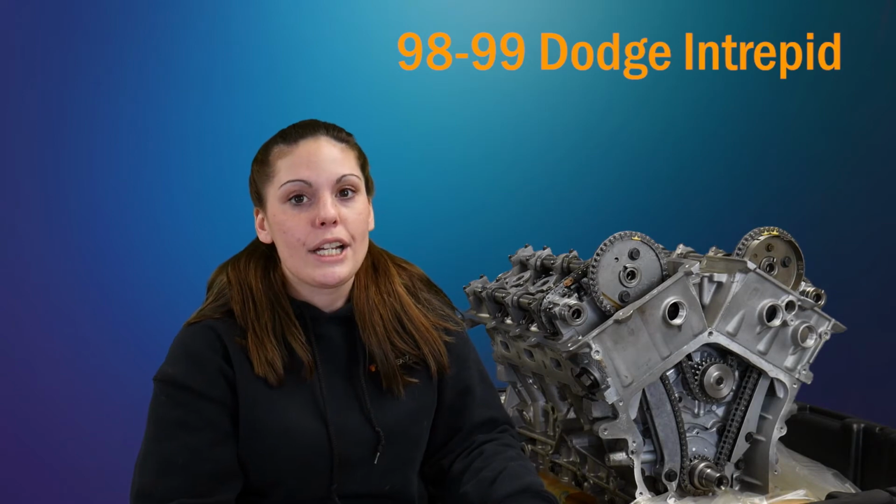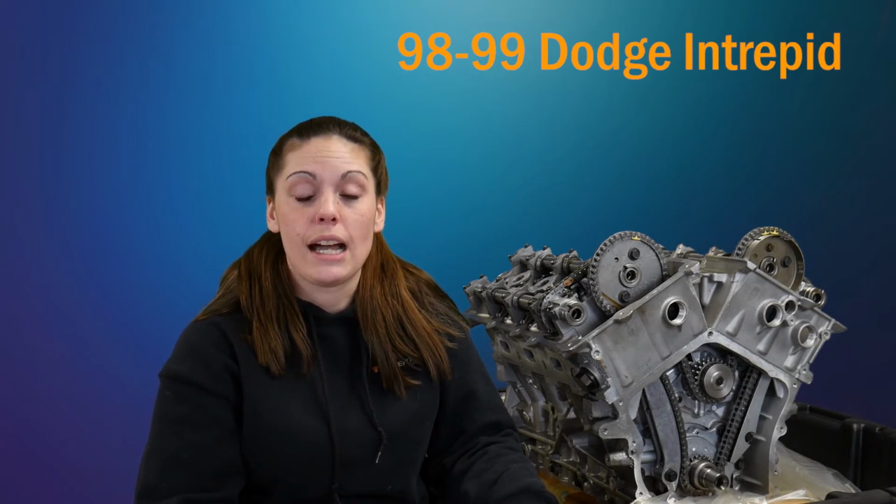Back, everyone. Today we are here with a 2.7 liter Dodge Intrepid engine. This one with us is specifically for the model years 98 to 99. It was the pioneer for Chrysler's cab forward design.